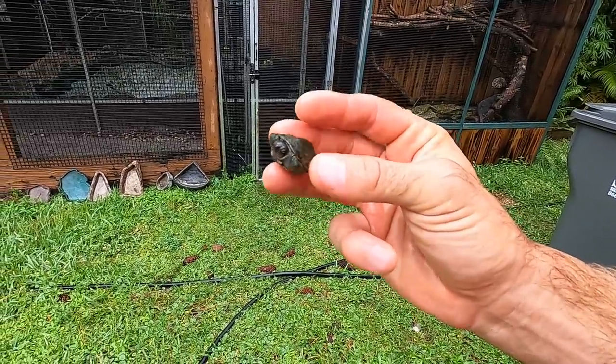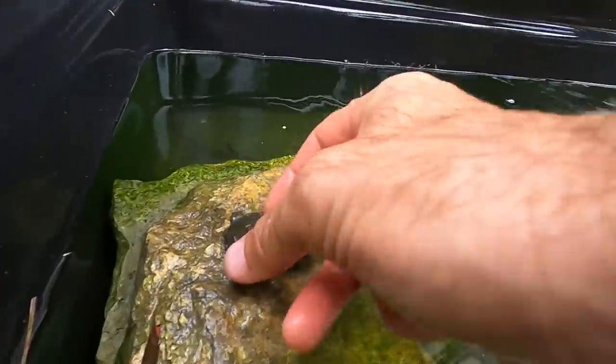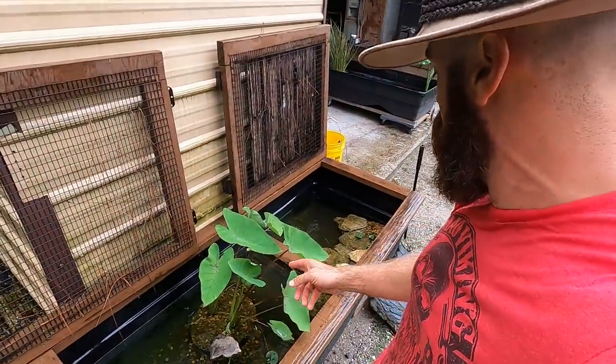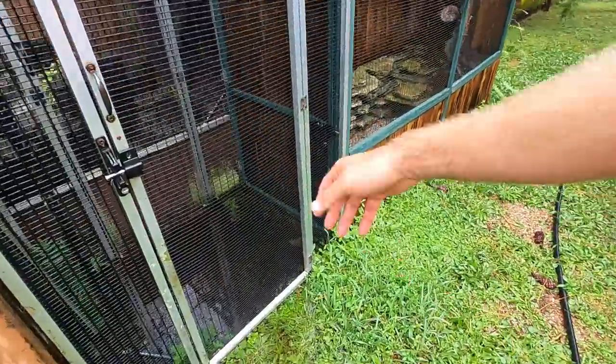Here's Nugget. Nugget's been doing well, as you can see. And look at how nice and clean this water is. That's because the rain just comes down and pours out of here, and all good stuff. And we got those river shrimp from Fluker that this guy's really been digging. I want to give you an update also. Look at this.